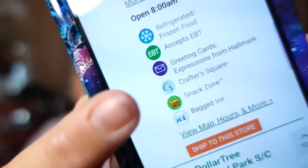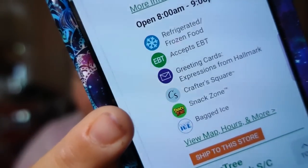All right, and if you scroll down to the one that I told you, I think it was store number 2 that we went to. This one says Crafter Square. And that was the one where I showed you, like, it had the whole really long aisle of Crafter Square craft products. It will have that if it has a lot of craft supplies.